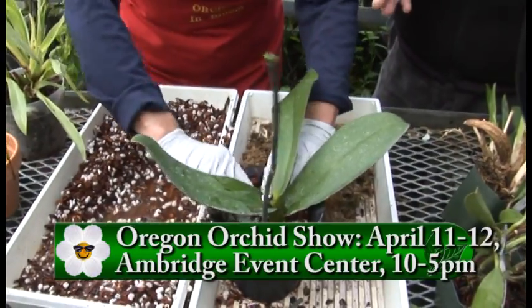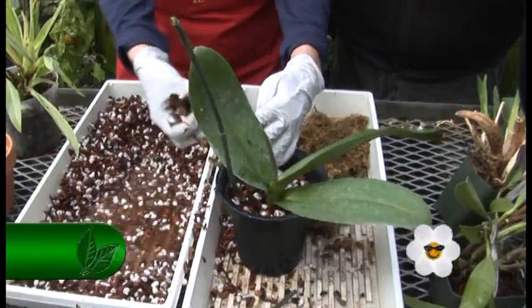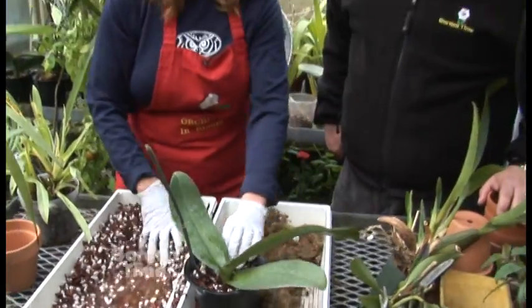And you really didn't follow that 2-inch rule. That's about the same size pot as the other one. This basically was just fine in the pot. Really, the only reason we're repotting it is because the media has broken down. But it was about the same. And again, they like to be kind of tight in their pot.